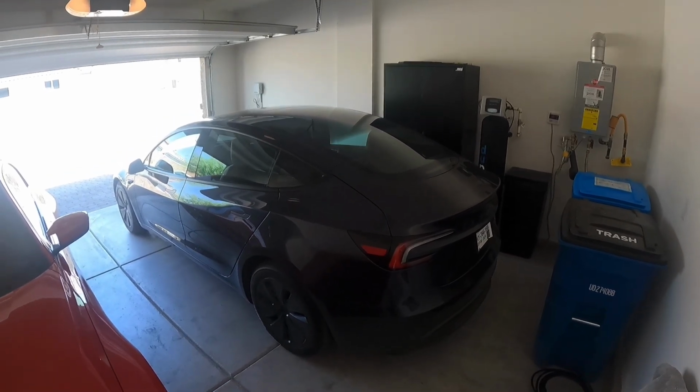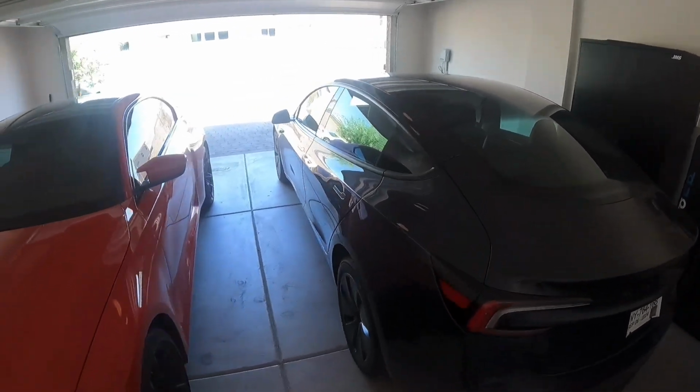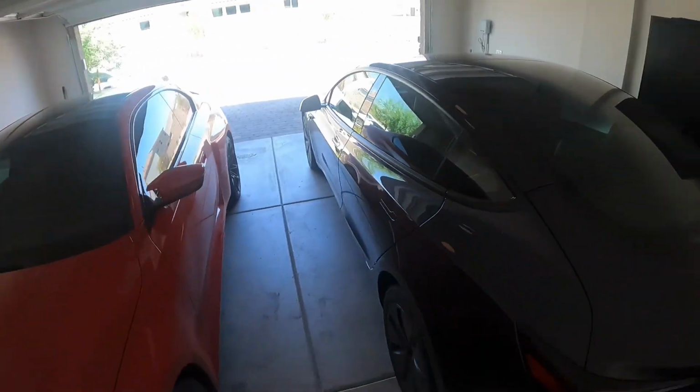Am I saying the Tesla Model 3 is a better car than the RS3? Absolutely not. Am I saying the Tesla Model 3 is a better daily driver than the RS3, especially if you have a really cool gas car to use as your fun weekend car? Absolutely.